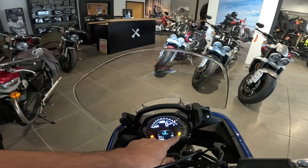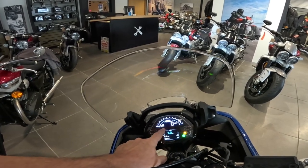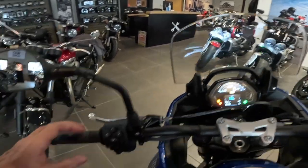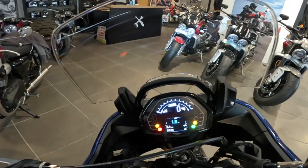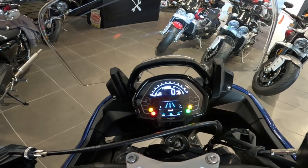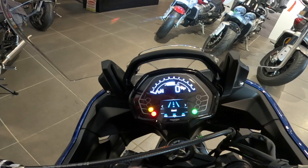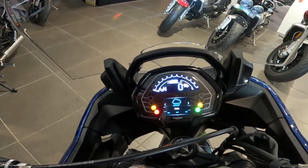So we've got a flashing ABS light, neutral light, oil light. Every motorcycle should have an oil light, engine light. That I think is the mode indicator. So I think that is controlled with the mode button right down there. Let's hit that. Road, rain. It has two modes, road and rain. I wonder what that means. ABS on, traction control on, rain. Oh, I wonder why. I don't understand the difference.